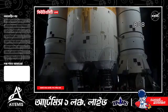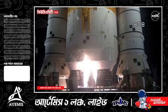Launch team can no longer recycle the count. Silencer pressure water now 15. Flowing under the ML. And here we go. 10.